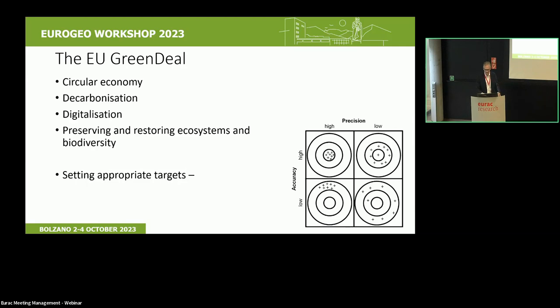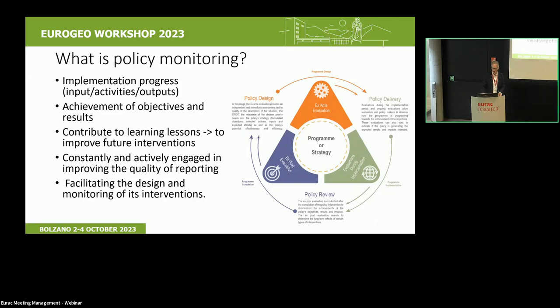And those are the kinds of things that we should be thinking about, not just as a land use, land cover sort of community, but working together for the goals of policy monitoring. And what is that? Implementation progress. We've seen we need inputs for that. We have to see the outputs. We need to be able to understand what's going on, and then hopefully take that understanding and build on that.